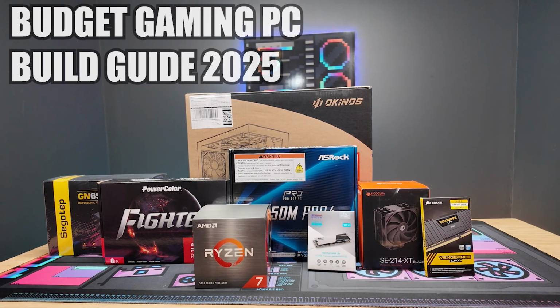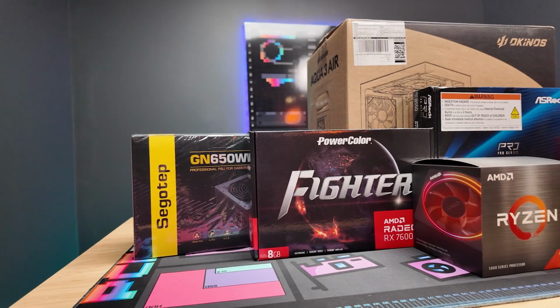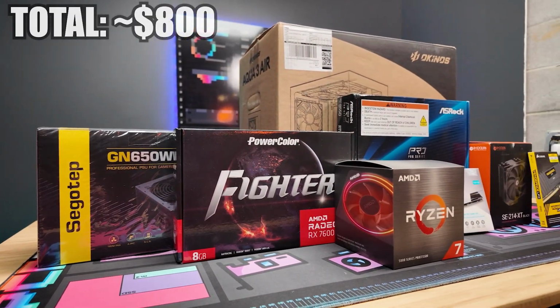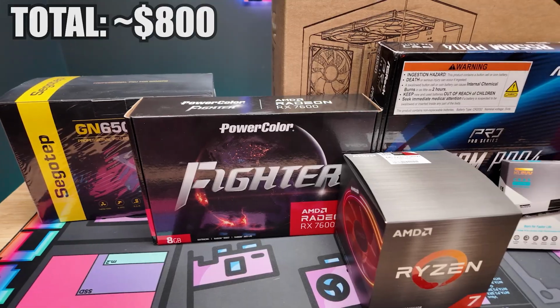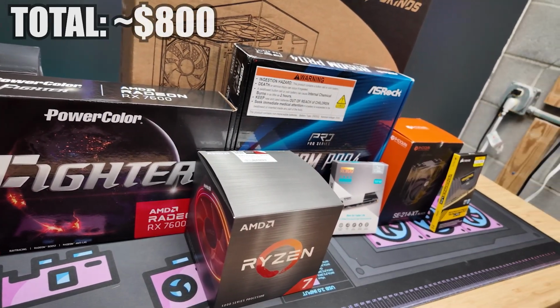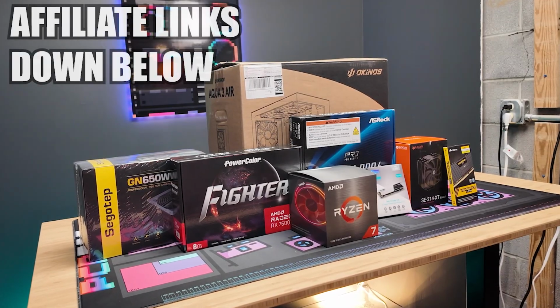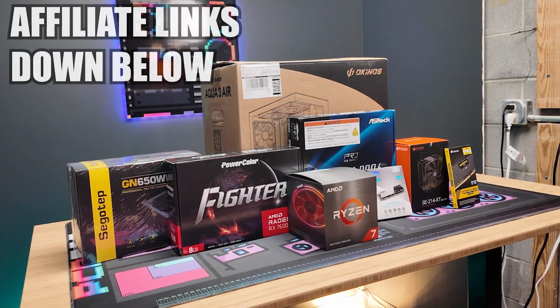It's Zach with PCBros coming in with another budget gaming PC build. Today I'm going to be breaking down all these specs and breaking down this easy to replicate gaming PC. Even in 2025, you can find pretty much all these parts on Amazon, and I'll have the links down below too, and some benchmarks at the end, so stay tuned and let's get right into it.